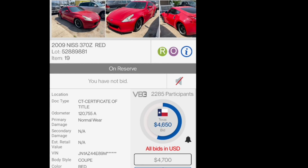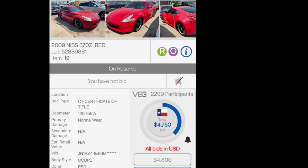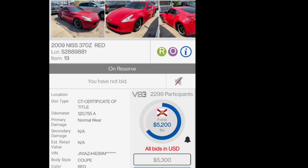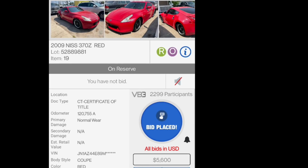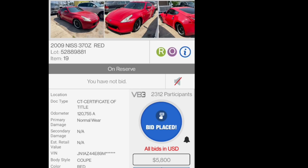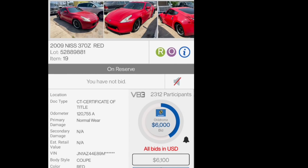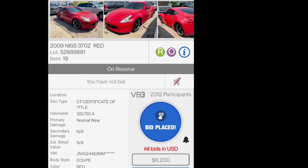This is a hot lot. New bidder. And we all know they're going to bid this thing to the moon. New bidder. New bidder. Yeah, they're going to bid this one to the moon, man. You know it. Damn, they're crazy, man. They are crazy.